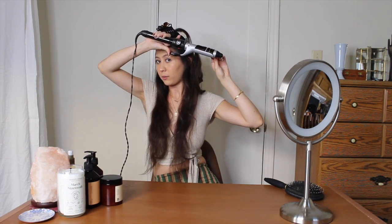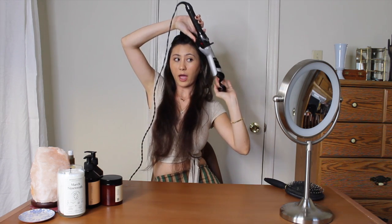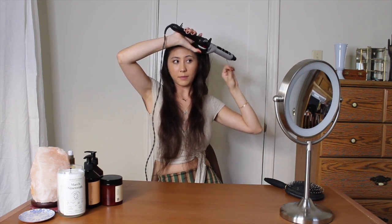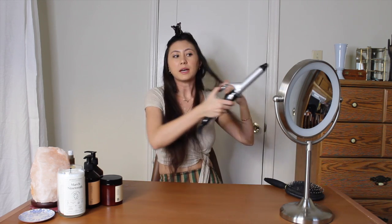So when I have a thicker piece of hair that I'm curling, I'll actually push up on the clamp with my thumb so that it encourages that piece of hair to stay even more curled. And I don't like to do a really perfect curl on my hair, just because I feel like it looks a little bit more natural and a little bit nicer if you just let it be messy.